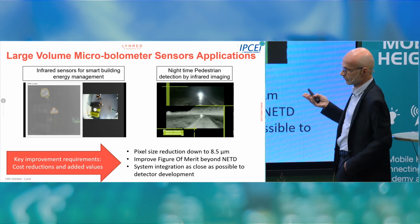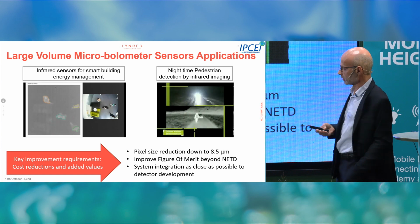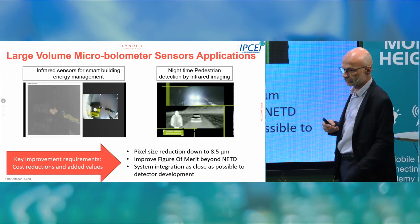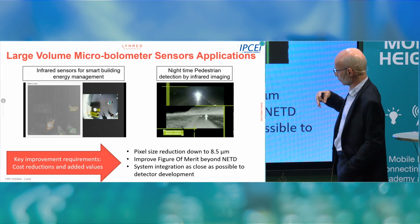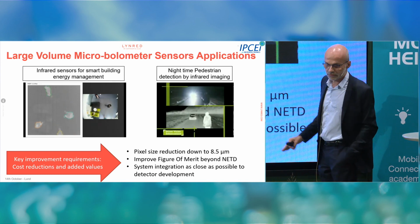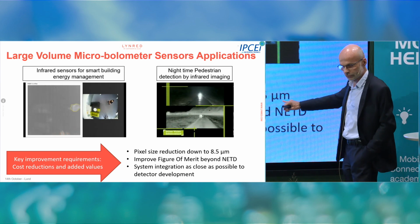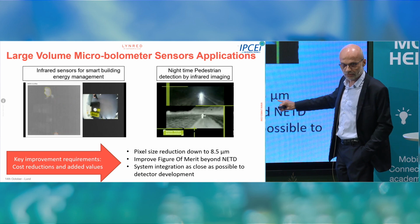And to be able to serve these markets, you need to reduce the cost, obviously, and also add value. And that goes through, in our case, pixel size reduction to be able to reduce the cost. And we are down now to 8.5 micron pixel pitch.